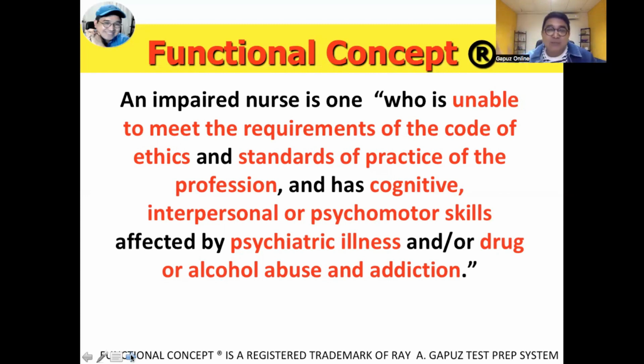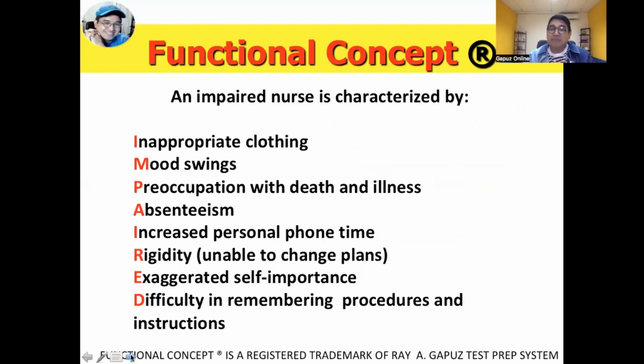They invent all types of reasons to go on a break. Sometimes they inject themselves not on the upper extremities, but in between their toes, because nobody would check on your toes, okay? On their toes, rather. Therefore, an impaired nurse is characterized by, we have the code IMPAIRED, inappropriate clothing. Sometimes even if they're already at home, they still wear their scrub suits.